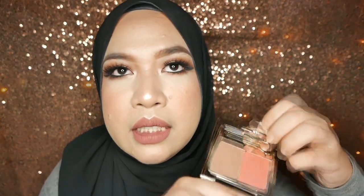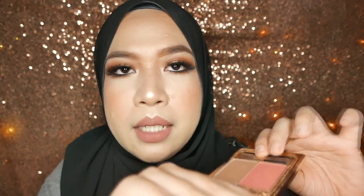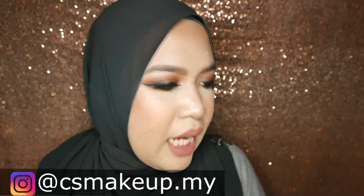Sebab dia sangat, I don't know sebab brush ke ataupun foundation. Maybe lah juga. Tapi you letak, tapi bila nak start blend tu, dekat mana letak tu, dekat situ lah paling banyak pigmentation. Faham tak? So I have to experiment with this with other brush. But so far the colour is good. And I feel like this is quite handy because you can get a blush and a contour in one palette to go.